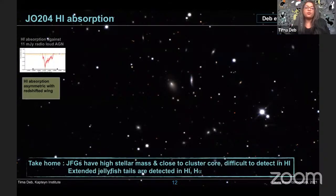As I mentioned before, we have also detected HI in absorption in this galaxy against the 11 millijansky radio-loud AGN. Here we are looking at the HI absorption profile. This is the systemic velocity. We can see that the HI absorption profile is asymmetric with a redshifted wing. That means that between us and the JO204 galaxy, HI gas is moving towards the JO204 galaxy.